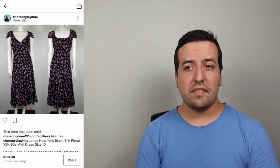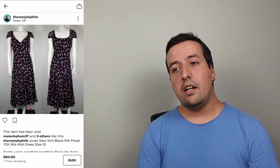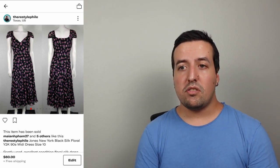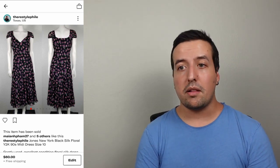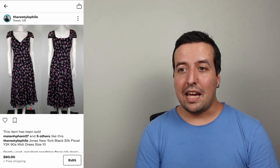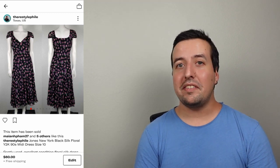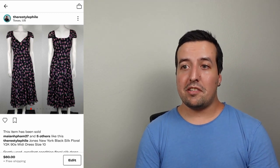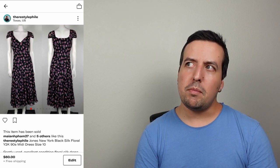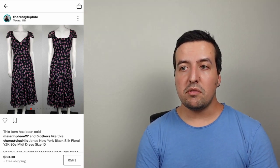I know that they're expensive retail, but most of their stuff I've never really seen going for much, and I feel like it's really, really saturated. But when I saw this dress, I was like, this is so nice, and it's 100% silk, and it's midi, and it's black, and it looks like something a Y2K or a 90s teen romantic comedy heroine would wear in a movie, so I couldn't resist it. And it sold in maybe a couple of months after having listed it, so pretty pleased with that one.